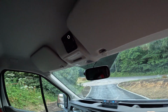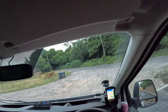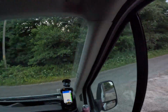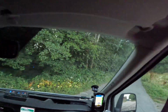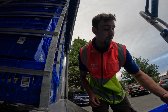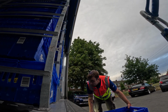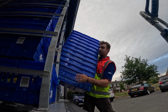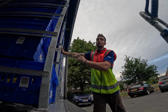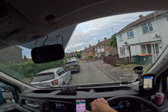I just need to get out of here, that's fine. Okay, and then we're going to be making a right, so back down here. Hopefully it stays clear. Let's see. Alright, that was drop number 8. Need to load these back into the van, and then we've got one more. Alright, let's quickly go and do the last drop, 9 out of 9.